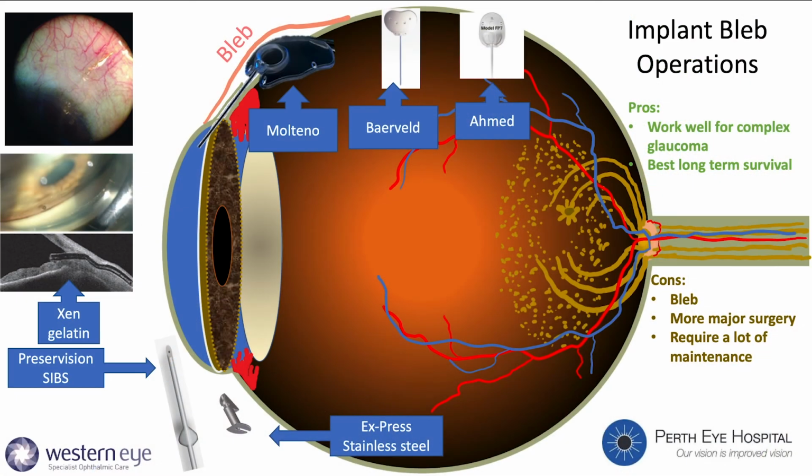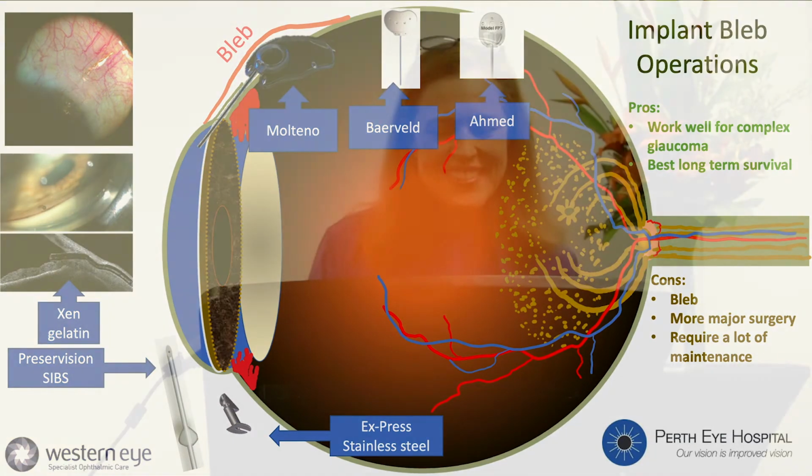That's an American competitor. They're sometimes easier to get hold of and they're very similar to put in. They claim that they're less likely to cause muscle imbalance. These things are big and they go in between the eye muscles, but in my personal experience, I think that Molteno has caused less problem with the muscles.